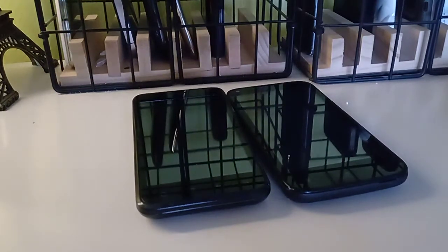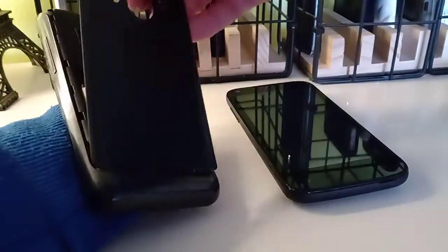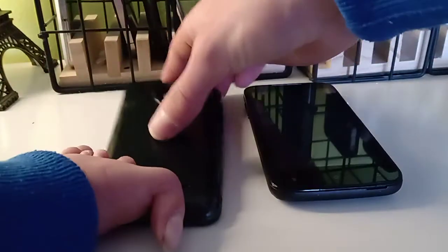It's dual SIM. You know what, let's actually take a look if this phone... Okay, so this phone does not have dual SIM, and the Wolfgang does.